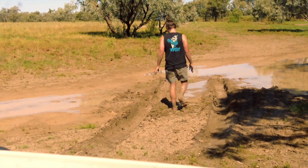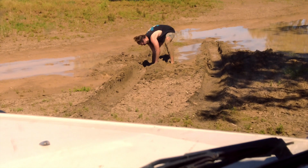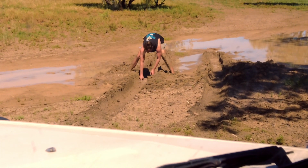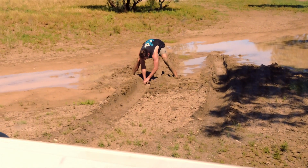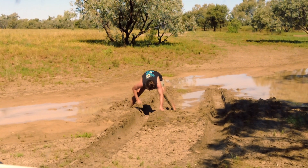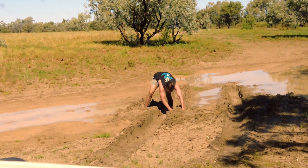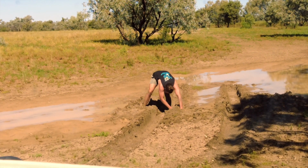Probably shouldn't drive through that. It doesn't look too hard. He goes, no, we'll be right. I said, I'm not getting out to help you if we get stuck. No, no, we won't get stuck. Well, we got stuck. Max Trucks got us out, and I think Wyatt let down some pressure in the tyres and had to dig a bit. Now he's trying to look for the other Max Truck.